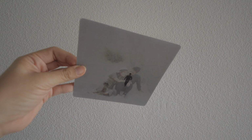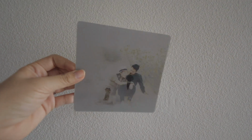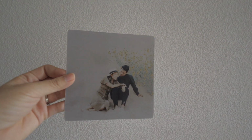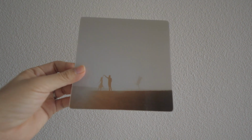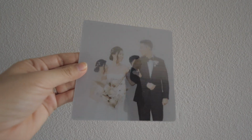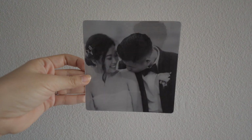If you don't know what lenticular prints are, it's basically like a moving print of 2 photos, and it gives the illusion that the photo has more depth. And so I took similar pictures and put them right next to each other. I love these. And then 2 from our wedding. This was our first look. And then this was after the wedding.